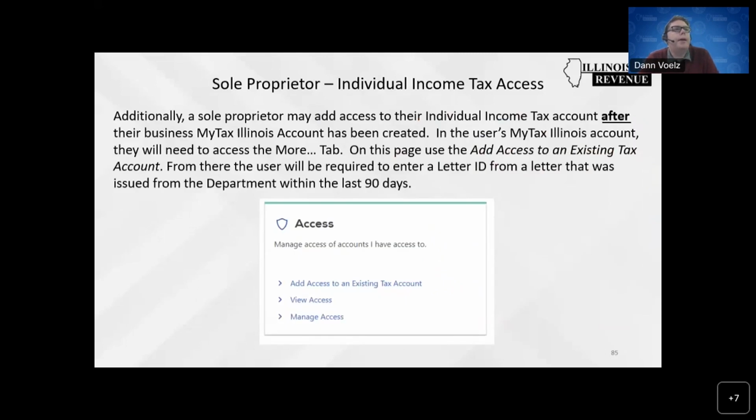Additionally, a sole proprietor may add access to their individual income tax after their business MyTax Illinois account has been created. In the user's MyTax Illinois account, they will need to access the More tab, and on this page, use Add Access to an Existing Tax Account. From there, the user will be required to enter that letter ID, and it has to be issued from the department within the last 90 days. And again, that would be in the Access panel inside the MyTax account.